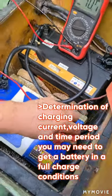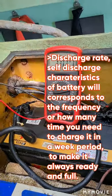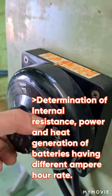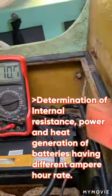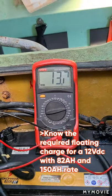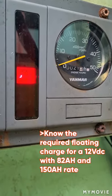Perform a glow test. As you can see here, that is 10.5. And the battery is still discharging from 10.1 to 0.4. And as I put here glow, the glow lighting indicator. Positive terminal, discharge rate of the battery by putting into glow. Put glow, it reduces from 13.5 to 13.1. And this light for glow is indicated right. It means the battery number 2 is full charge.